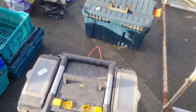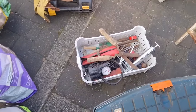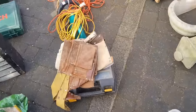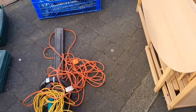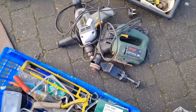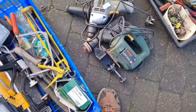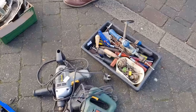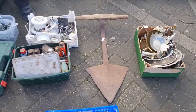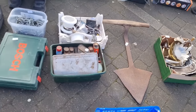Some more toolboxes. Loads of bits and pieces. The smallest air compressor known to man. That'll be one of them $2.99 bloody eBay Chinese things. Some Bosch power tools, look. There's a jigsaw with what looked like some sort of bit sharpener in it. Who knows? Now, that's a rum tool, isn't it? Is that an edge and spiders? I don't know what that's for.